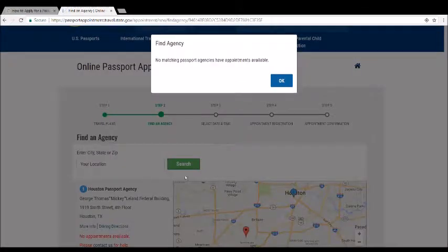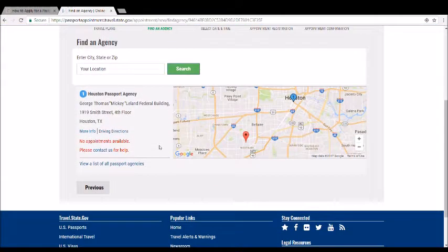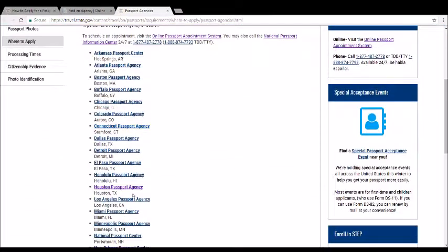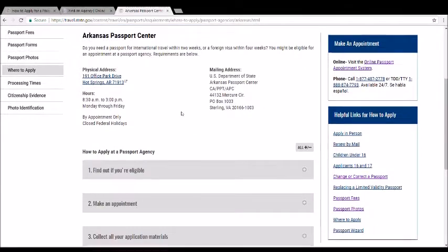Now you're gonna, I don't even know what that was. Oh, that's the Houston one. So you're gonna type in something. Let's see. Well, let's just do view a list. So, let's just pick one, Arkansas. I wonder if they're doing a booming business.